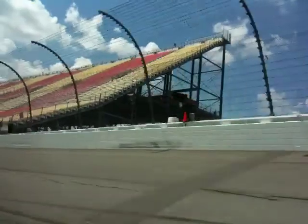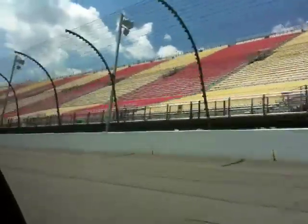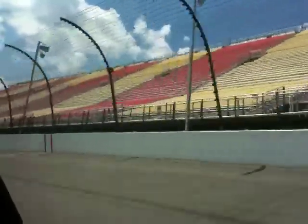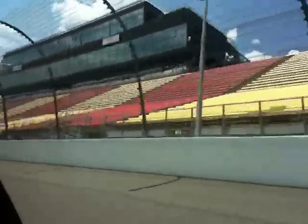So when the pace car is taking cars around the track, how fast are they usually going? I think it's 100, isn't it? Yeah, we can get higher than that over here. I gotta be careful of those painters in 3.